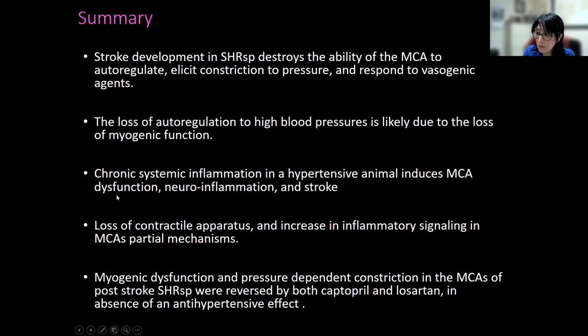So in summary so far, stroke development in SHRSP destroys the ability of the middle cerebral artery to autoregulate, to elicit constriction to pressure and respond to vasogenic agents.